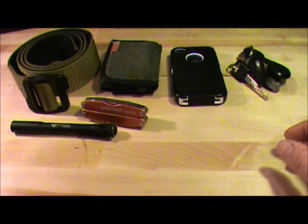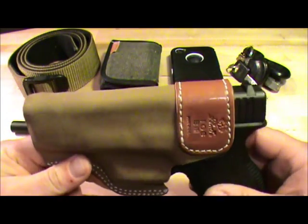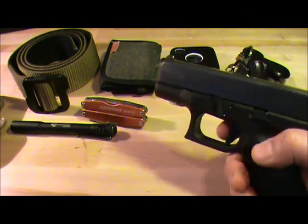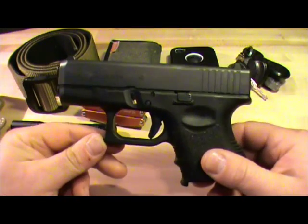Next, I am a concealed carry permit holder, and granted, I do not carry every day. It's just not really useful in my line of work. I can't have a gun on me all the time, but I do carry pretty often, fairly often I'd say. And here's what I carry. This is my Glock 27 Gen-3, no magazine, safe. Glock 27 Gen-3, 40 cal Glock, subcompact.